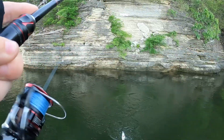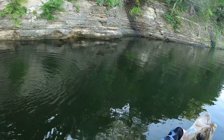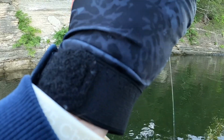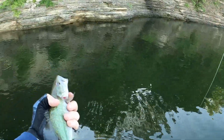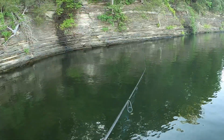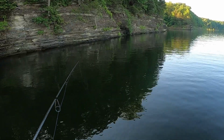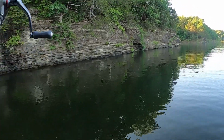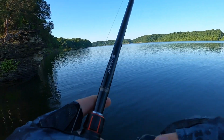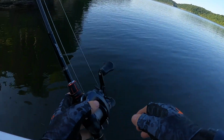Too small. Too small. Where is your mama? Actually, where's your older brother right now? See, buddy. 3 fish, guys, but literally, I think you'd have to tape all 3 of them together to make a 12-incher, so we're not hitting on much. We're gonna keep trying, though. Alrighty, let's make a run.